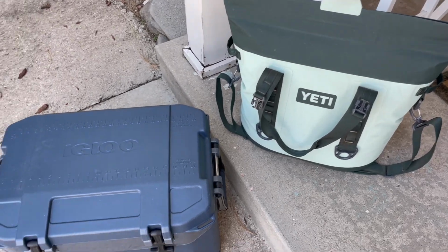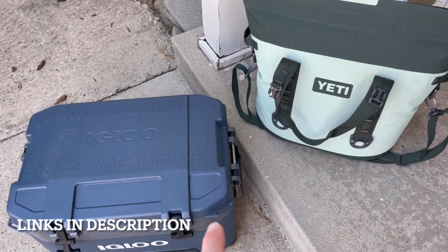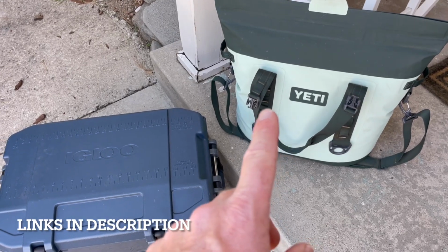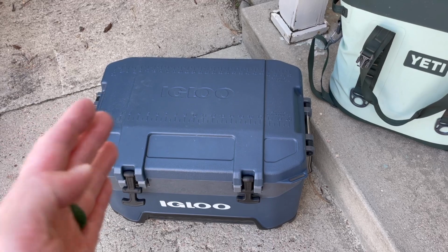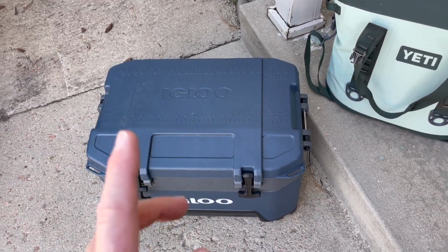Hey friends, on today's video, we're looking at two styles of coolers and talking about which one is going to work best for you. Now we've got this Igloo cooler over here. This is one of your typical block coolers. This thing is a rock star.